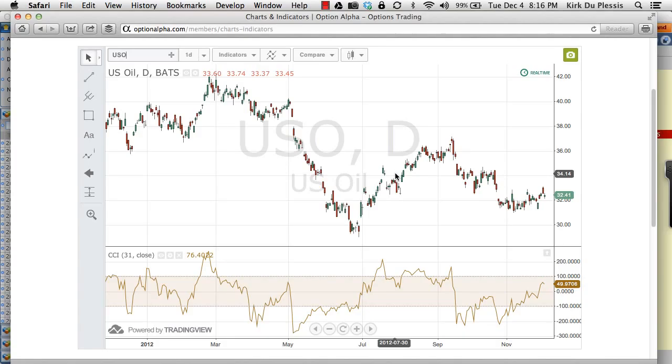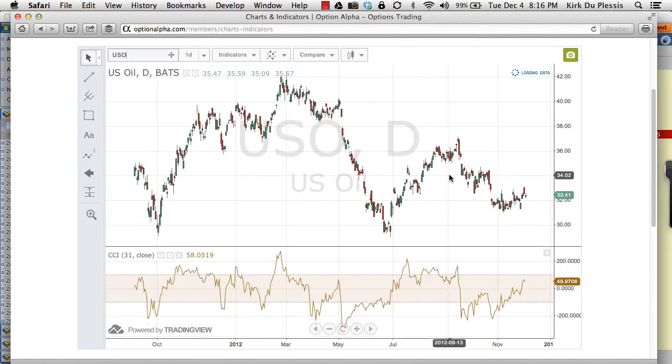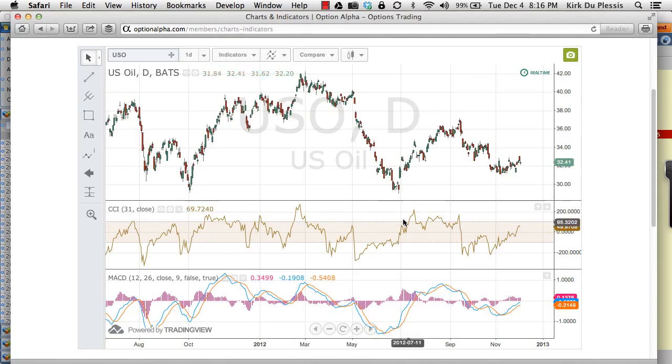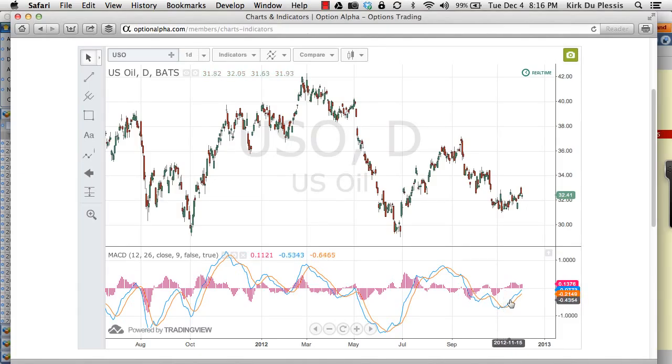Some other notable things that I'm looking out for here. USO has been a real steady stock lately for oil. I think the key with USO, and let me throw up MACD as well, because we traded USO in the past, and you can start to see that MACD is starting to again slowly turn higher with the other indicators.